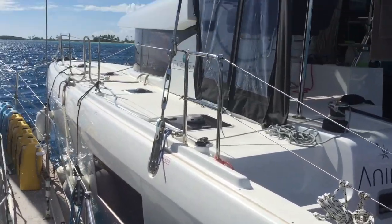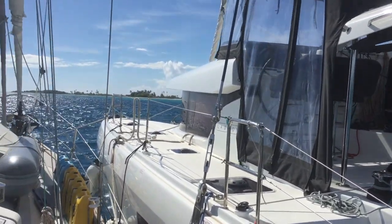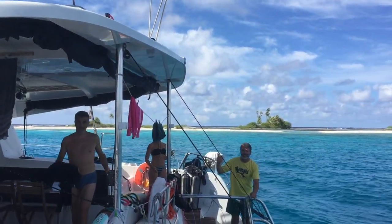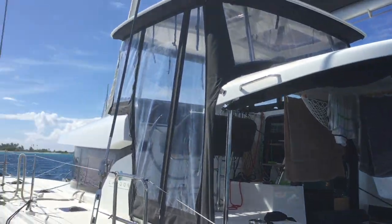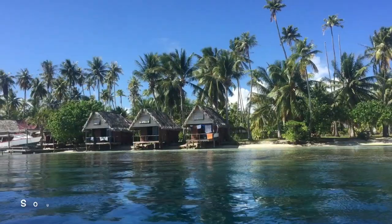Buoys were all taken, and so Anima generously let us raft up. And then, oh, no, this is really good. Either way, it's fine. And so when they push off, we're going to take their mooring buoy.